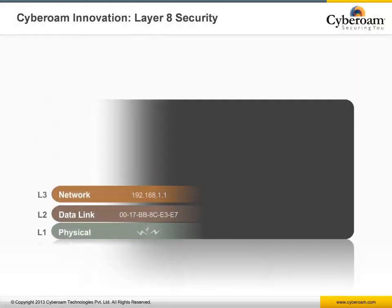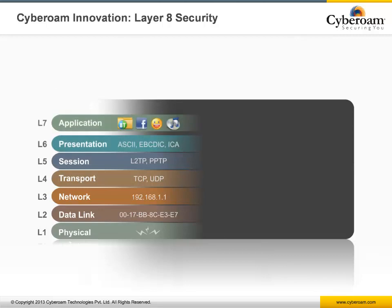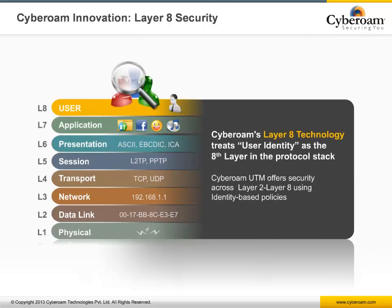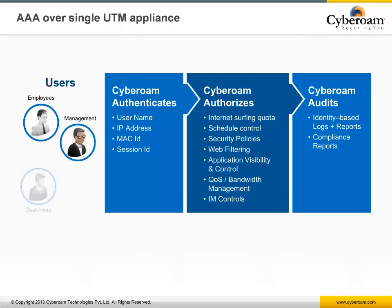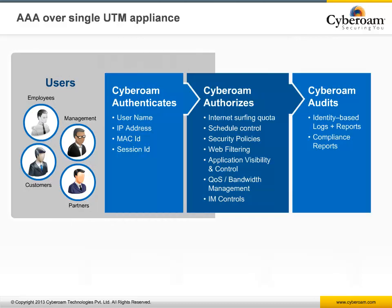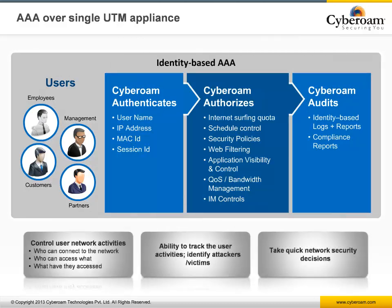Cyberoam's patent-pending Layer 8 identity-based technology treats user identity as the eighth layer in the protocol stack, attaching user's identity from Layer 2 through 7, providing authentication, authorization, and auditing. It's the Layer 8 identity-based authentication, authorization, and audit feature that offers control and visibility over who can connect to the network, who can access what, and what resources were accessed by whom by controlling the activities of network users.